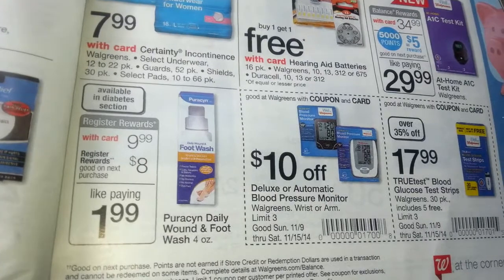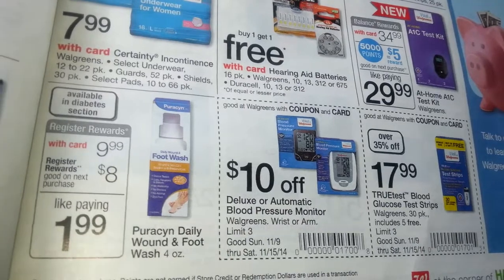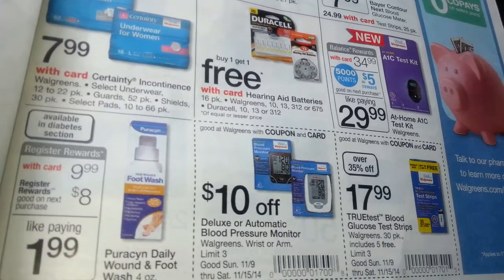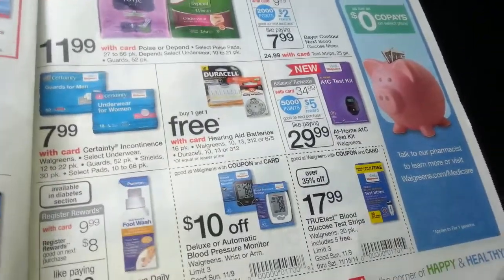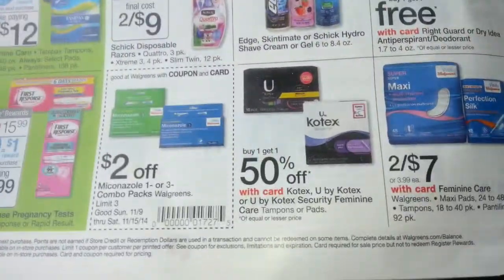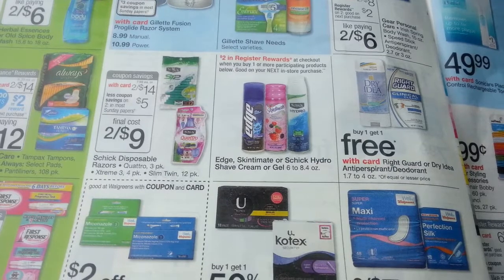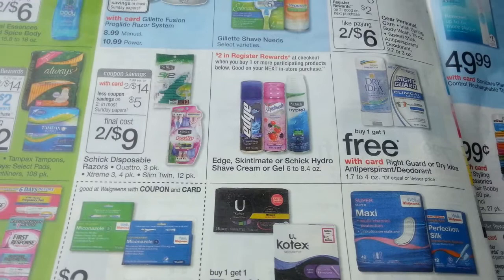Look at that. That foot wash is $9.99, and you're getting an $8 register reward back. The last time this deal, it made it free. So they're charging you $1.99 this time. Not sure if there's any coupons on that item. $2 in register rewards when you buy one or more participating products of the Edge, Skintimate, or Schick. And we do have coupons for that. So that will make for a good deal.